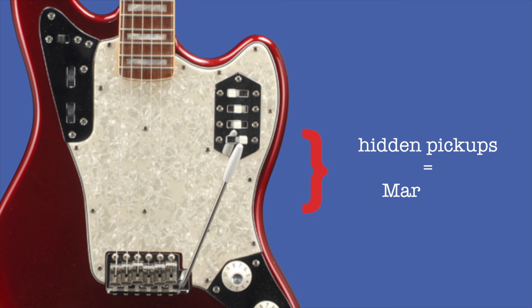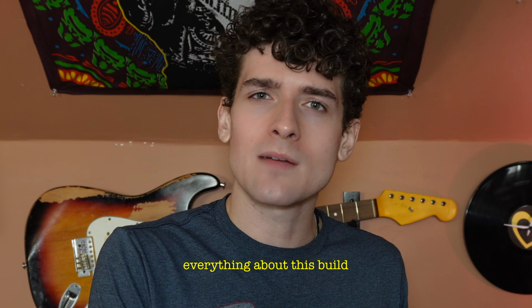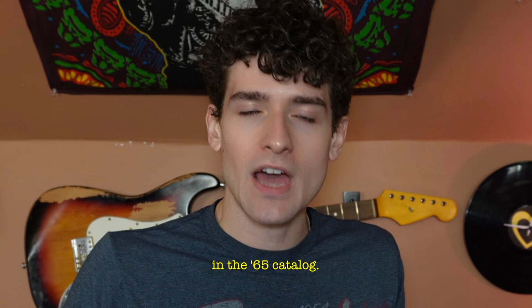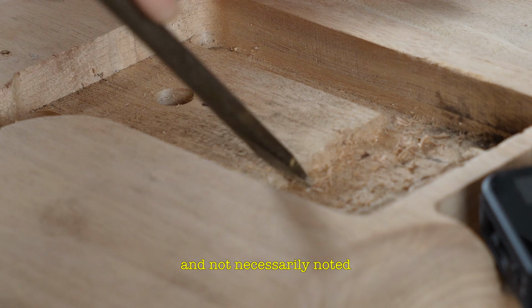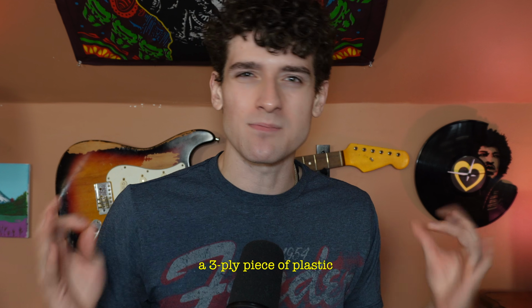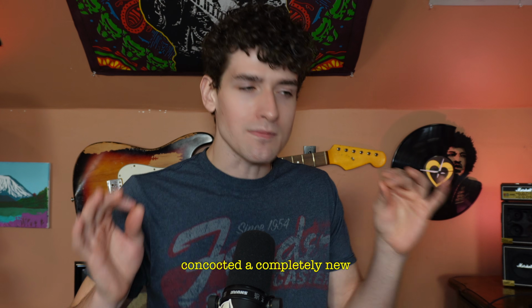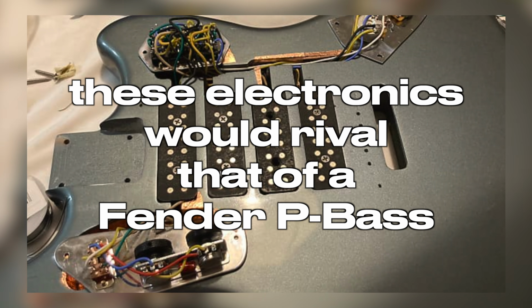Instead of having pickups that protrude outside of the body, the Marauder's pickups will be hidden. Everything about this build was impossible, yet Fender still throws it in the 1965 catalog. Single coiled pickups are known for their natural sound and not necessarily noted for their high output volume. Now Freeman wants to shove them in a guitar underneath a 3-ply piece of plastic? You gotta be kidding me. That is why Freeman and the Fender boys concocted a completely new pickup design. These electronics would rival that of a Fender P-Bass.